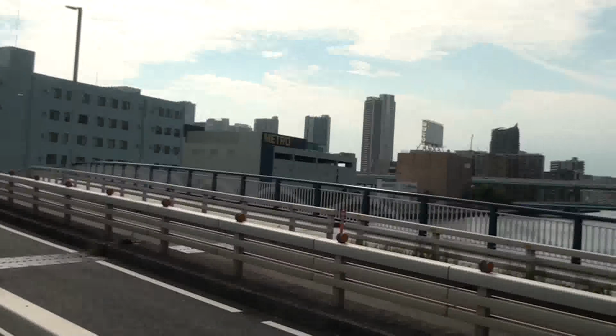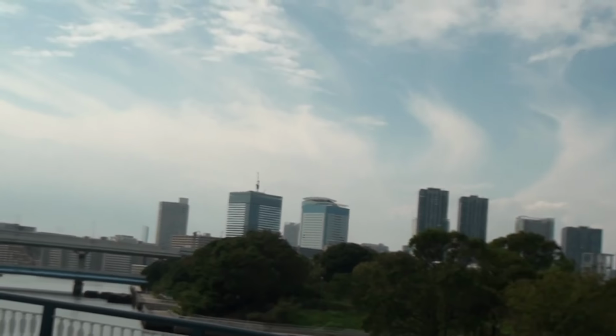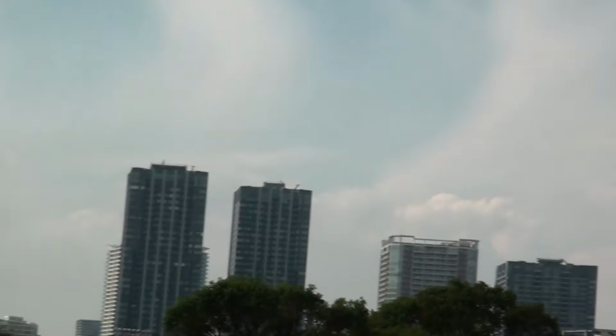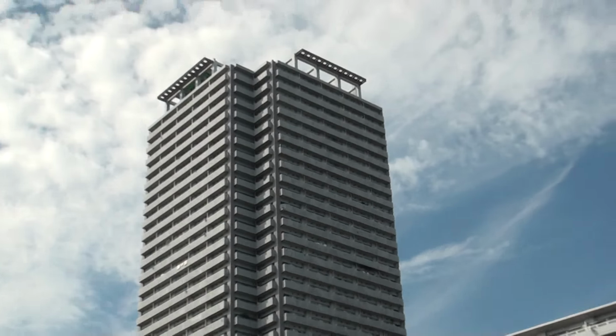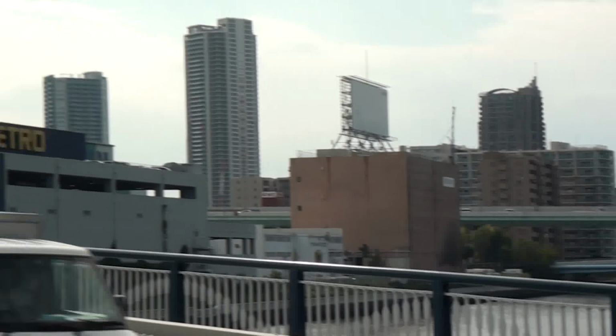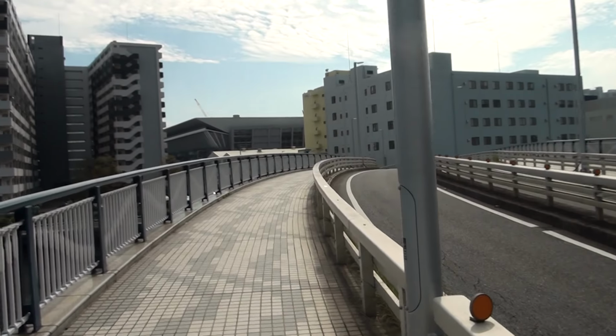Okay, this is Tokyo, some good buildings near the stadium. By the way, this stadium is going to be a swimming stadium. Okay, all right, let's go. Let me show you the stadium.